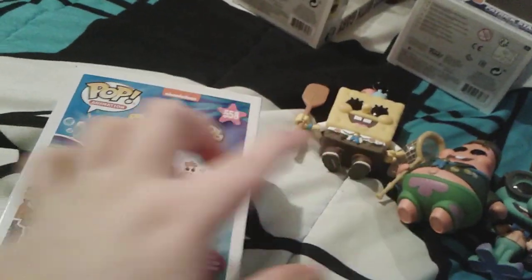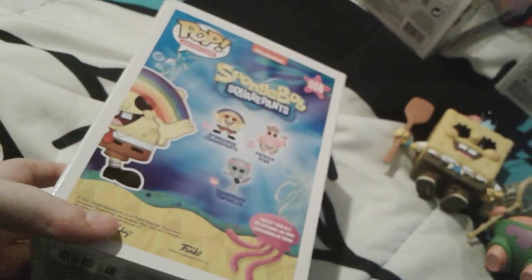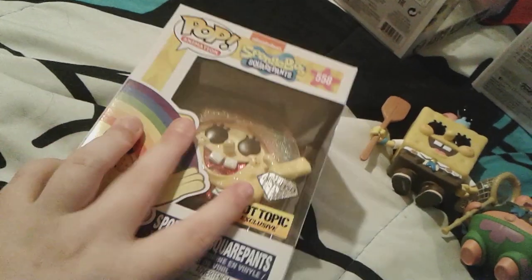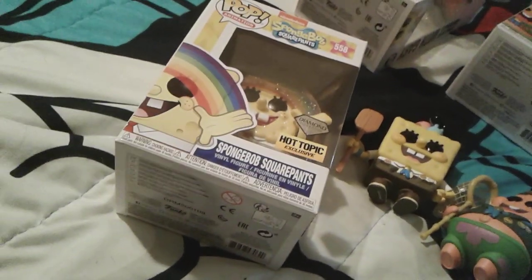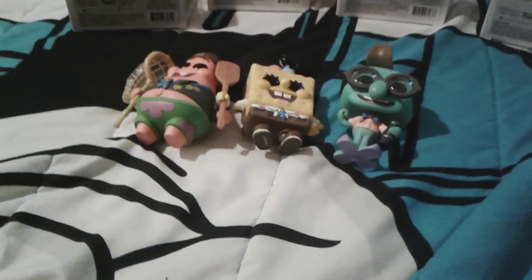But yeah, this guy is a little bit older than these ones, but the Diamond Edition one, though, was made in 2020, so yep. Alright, let's get unboxing with this little cutie pie. I'm so excited, oh my gosh. Alright, let's get him out of his box right now. Okay, so I just got him out of his box, and here he is in 3, 2, 1.